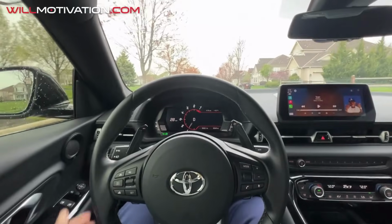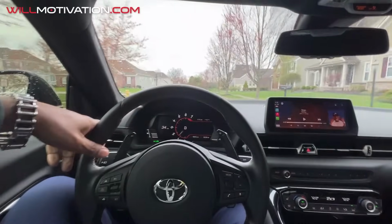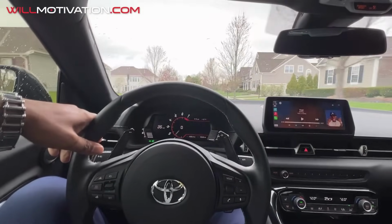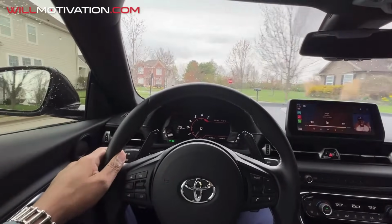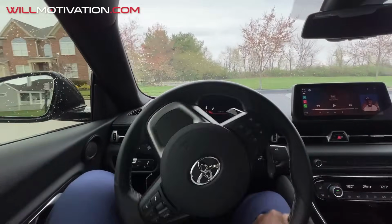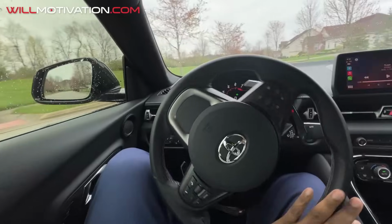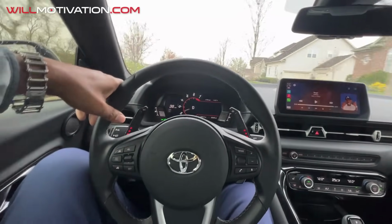A lot of people say I'm a little too big for this car. I'm like 6'2" tall. And depending on how you have the seat set up, it can be a small little cockpit in here. But man, I'm loving this car.